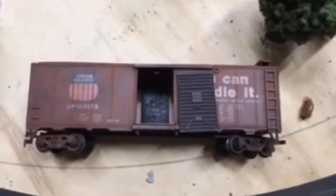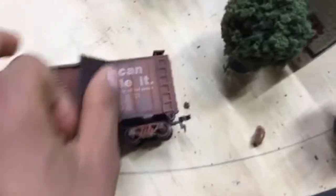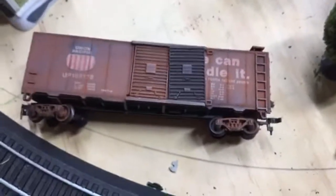And you can actually see the, holy crap. Yeah, look at the difference in the paint. Hold on, let me, look at that difference. That's dark brown. This is getting close to orange. If I flip this over, this is a good comparison of how much it actually did get weathered.